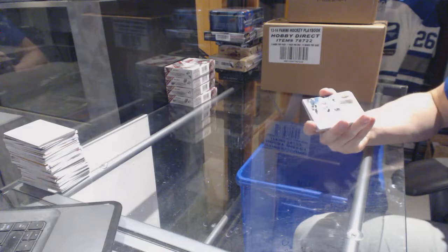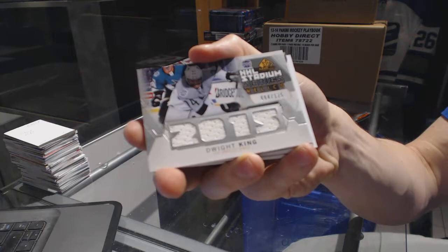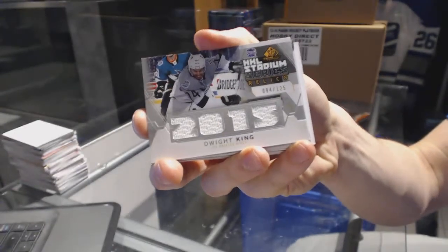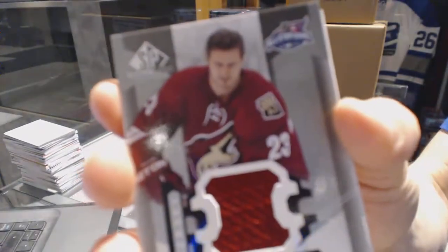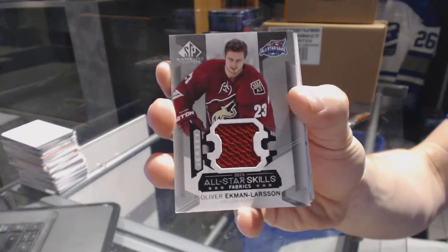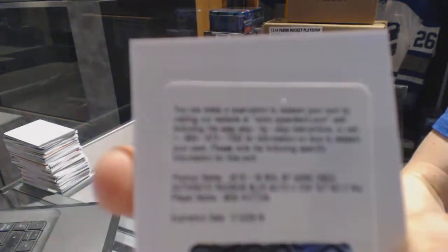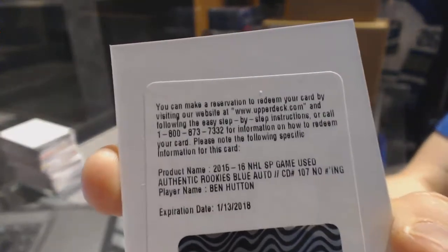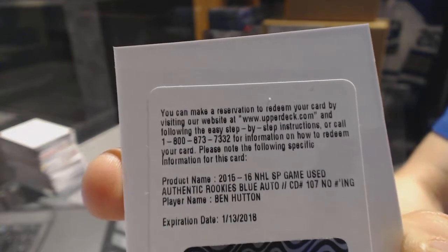Box 1 starts with a Stadium Series Relics numbered to 125 for the LA Kings, Dwight King. All-Star Skills jersey for the Arizona Coyotes, Oliver Ekman-Larsson. O-E-L. We've got a redemption for a rookie autograph for the Vancouver Canucks, Ben Hutton. Rookie autograph for the Canucks, Ben Hutton.